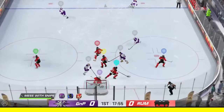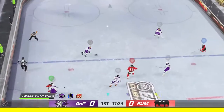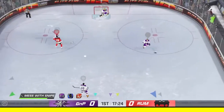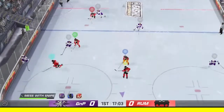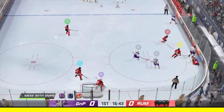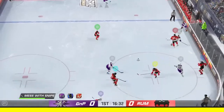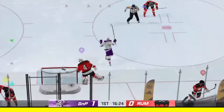Right in front, drills him. Oh, they telegraph the pass, and he picks it off. And forces a huge turnover here with the steal. Tries to get it over to Forsberg. Slides the puck down low. Can't get a hold of that pass. Welcome to the game, bud. Slammed hard against the wall. That's a 50-yard dash in a 25-yard gym. Scores!